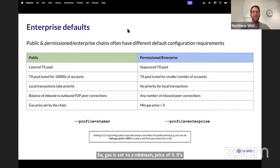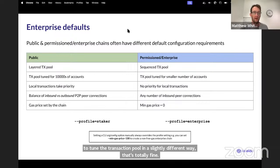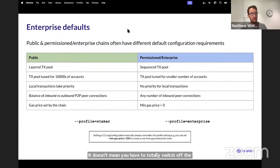It's worth saying that all of this is just about setting up initial defaults, good settings for a lot of typical use cases. It doesn't prevent you from setting any number of other configuration options you want, and your options take precedence. So if you want the enterprise profile, but you want a gas price of 100, then you can set that. Or if you want the enterprise profile, but you want to tune the transaction pool in a slightly different way, that's totally fine. It doesn't mean you have to totally switch off the profile and set everything manually. You set the profile to enterprise, and then you add and tweak the particular settings that are relevant for your environment.